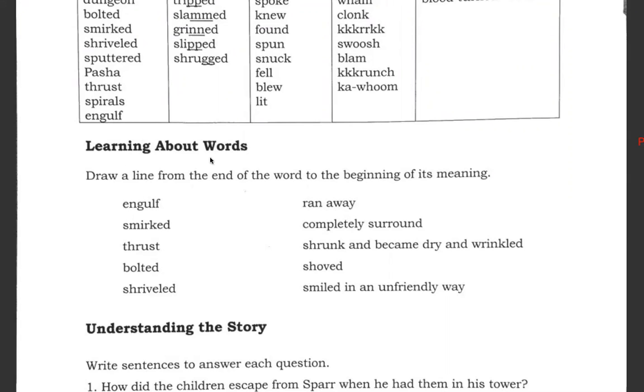So first, learning about words. Draw a line from the end of the word to the beginning of its meaning. Our words that we have are engulfed, smirked, thrust, bolted, and shriveled. And our meanings on the other side: ran away, completely surround, shrunk and become dry and wrinkled, shoved, and finally smile in an unfriendly way. You can go ahead and pause your video now. After you have done matching up your word to its definition, we will go over.